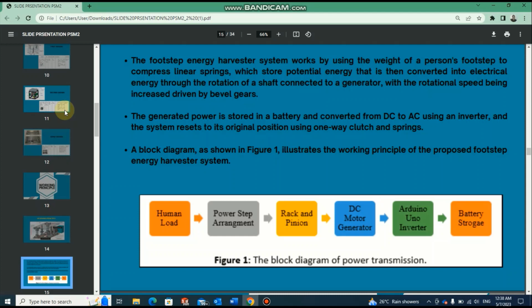Okay, the generated power is stored in a battery and converted from DC to AC using an inverter, and the system resets to its original position using a one-way clutch and spring. Okay, the block diagram illustrates the working principle of the proposed footstep.